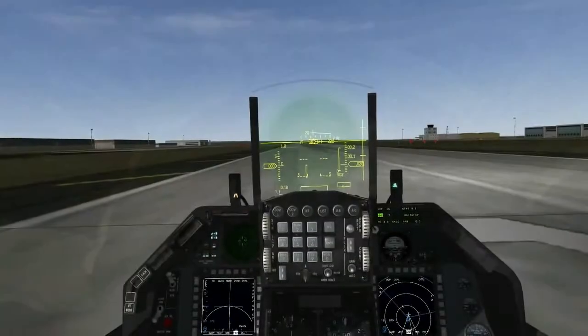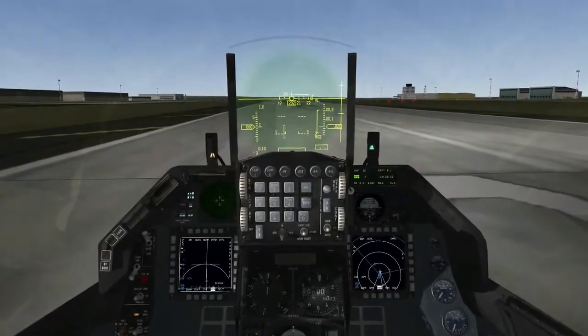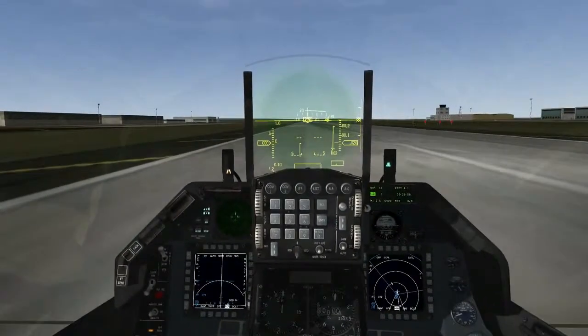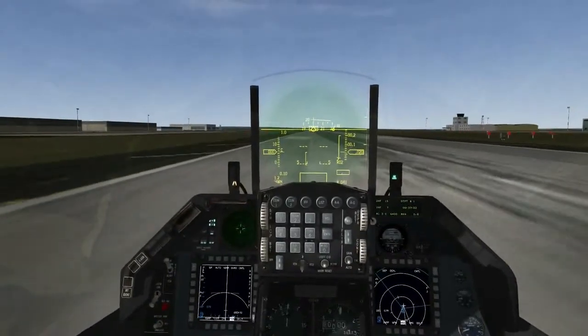Leads spooling them up. This will be burner takeoff. Brakes off in 3, 2, 1. Release. Burner. Steering.